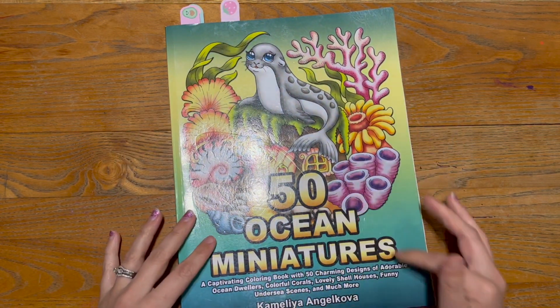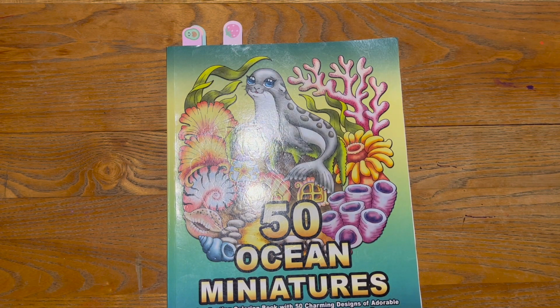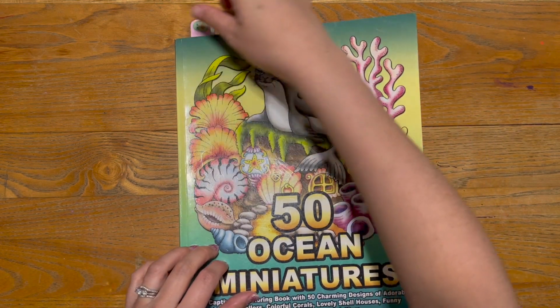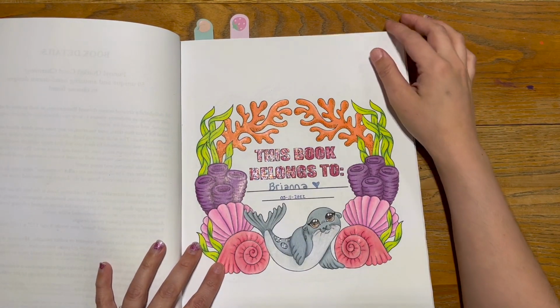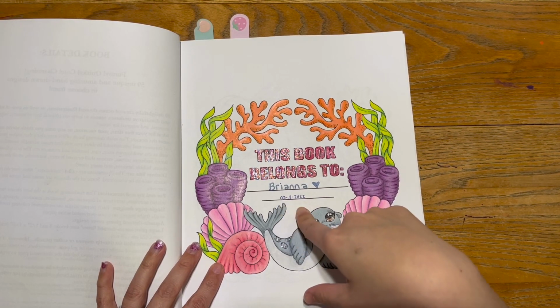I have 3 more books, but I have, I think, 6, 7, 8 more pages because 50 Ocean Miniatures by Camellia Angelkova, I actually did 3 pages. Now I love this book. That's why there's so many pages. I do buddy colors with my daughter in this book, and we just have so much fun. But the first one is the nameplate page.